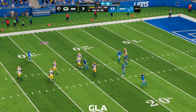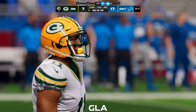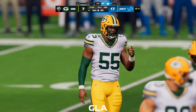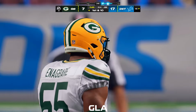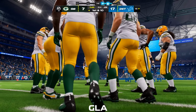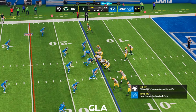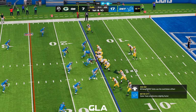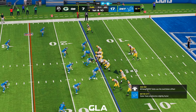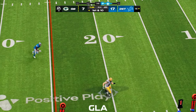And no return on this one as the fair catch is signaled for and taken. A 41-yard punt there with no return. And the Packer drive will start from deep in their own territory with a 1st and 10. Love going to break the huddle, lead the Packers up here 1st and 10 at their own 15. They'll try and start this drive in the air.